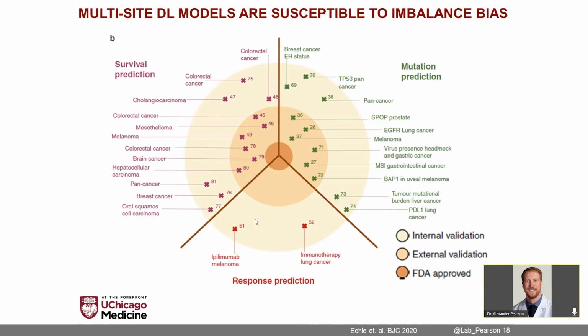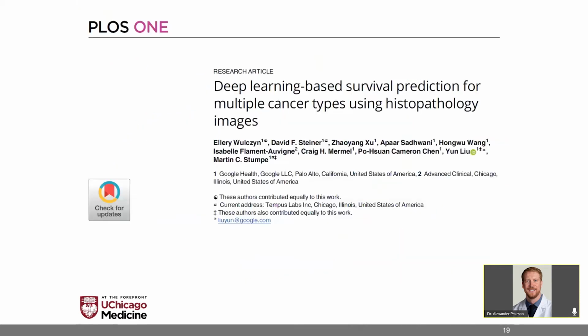And just to comment that these are some superb research groups. This is Google that has been looking at this outcome, this progression, this survival prediction algorithm, including pathology slides, which may be in some cases related to the pattern of tumor staining that's intrinsic to a place rather than to biology of an individual.